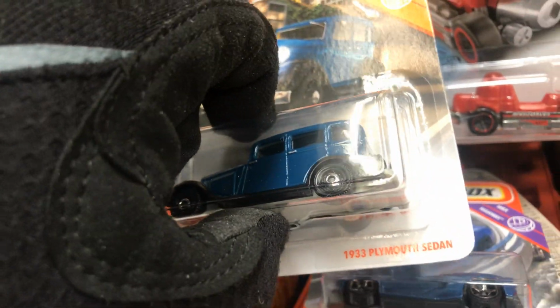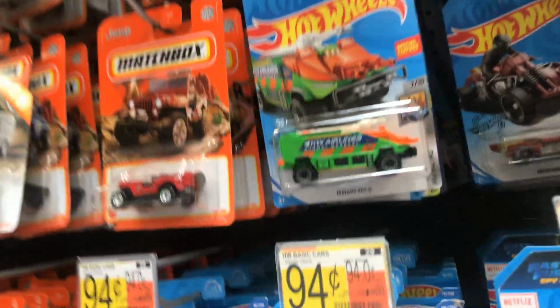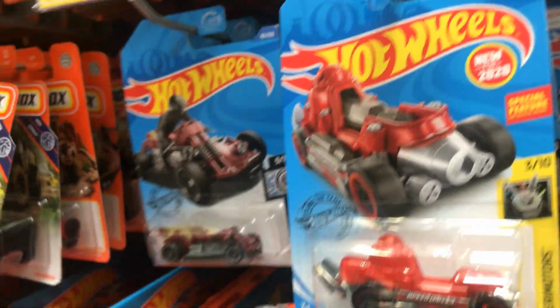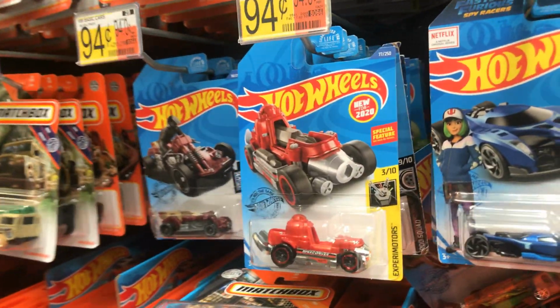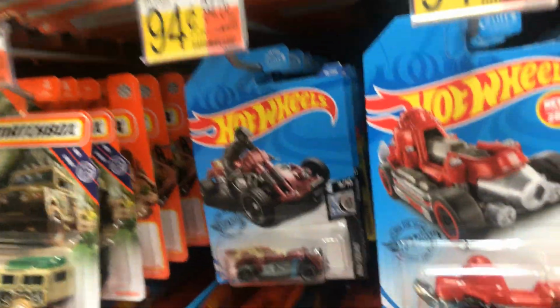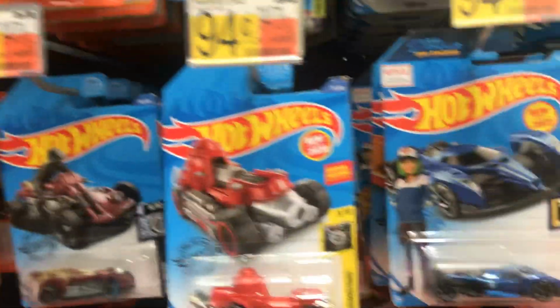And this cool, awesome 1930 Plymouth sedan. And let me see what else I see here. Hey, go ahead. He's a young collector, huh? Hey, it starts with one car, okay? Then you start collecting more and more.